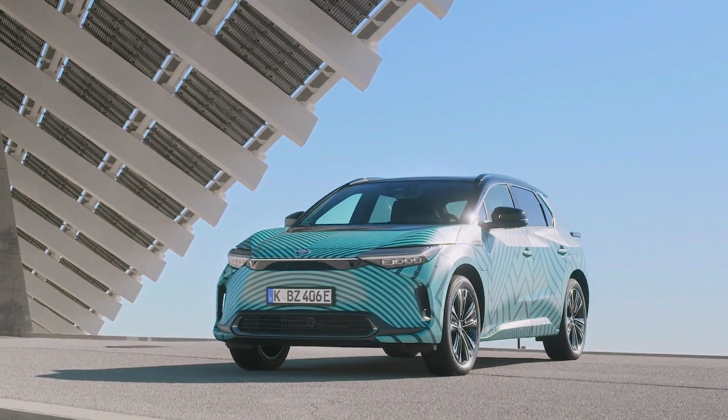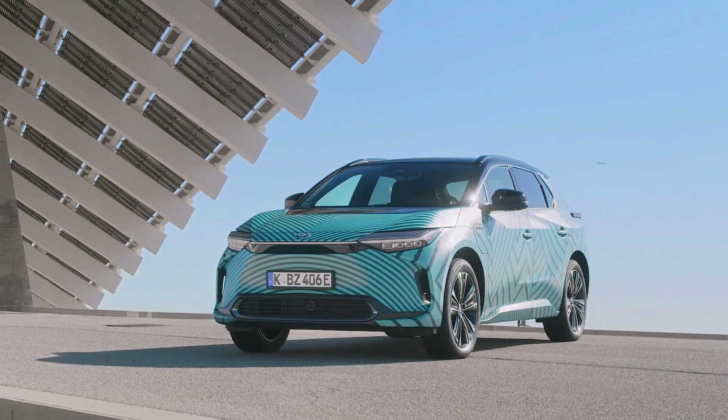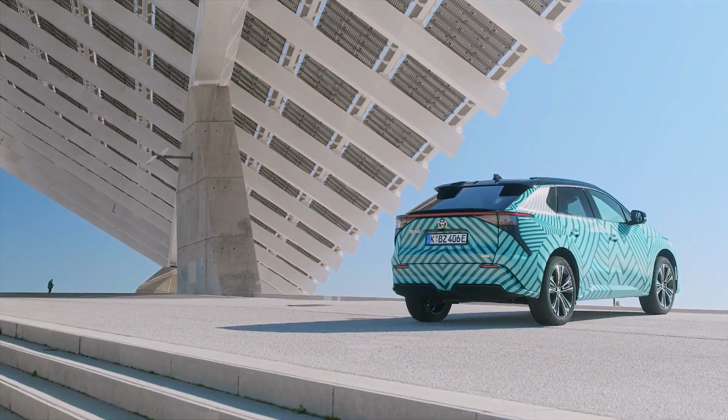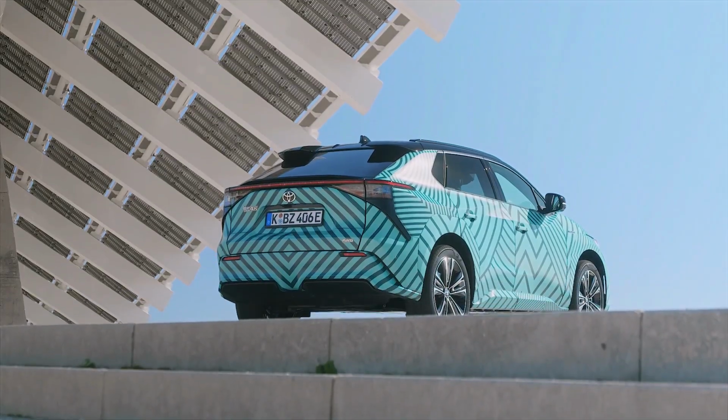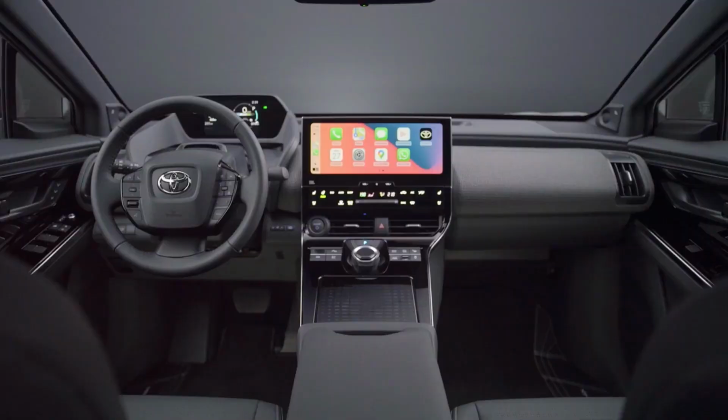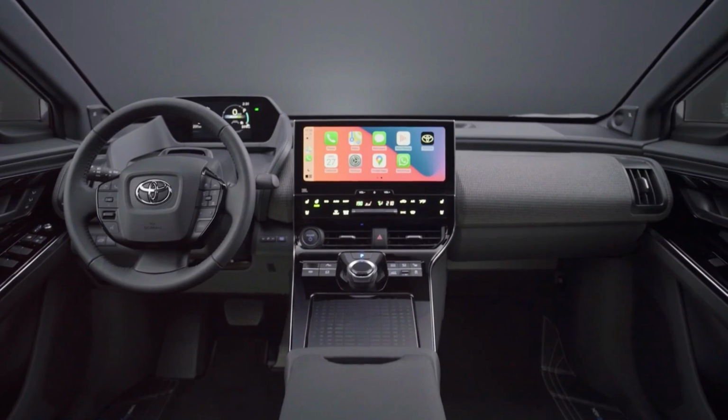Wheel arch mouldings, large wheels up to 20-inch diameter pushed out to the corners of the body and thick rocker panels express the car's authentic SUV character. At the rear, the design emphasizes the corners with a distinctive tail light bridging the width of the vehicle.